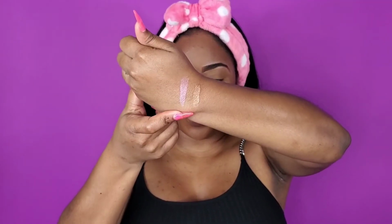And judging by the way they look, I think I'm gonna go with First Light. I kind of had this look in my head planned out. I wanted to put some of this illuminator on the corners of my eye and where I normally highlight. Judging by the consistency, it's very light and it does dry down. So we'll see how this goes. I'm gonna continue to use my finger because I feel like with this stuff, you have to use your finger. So we'll do that and see.